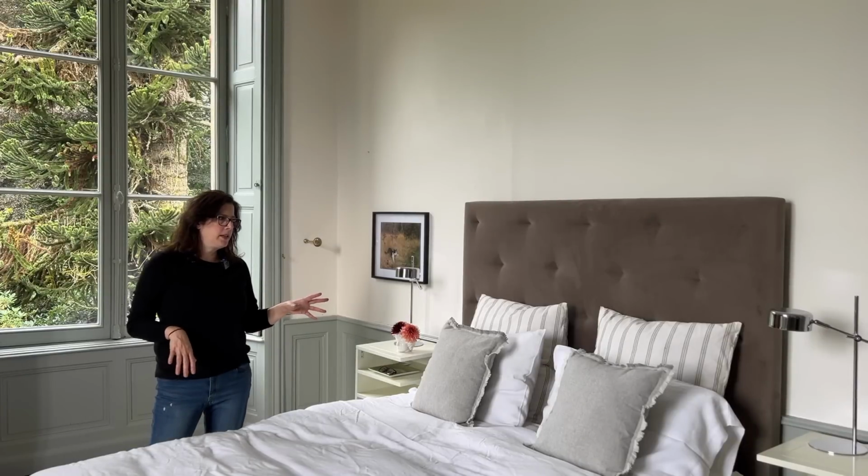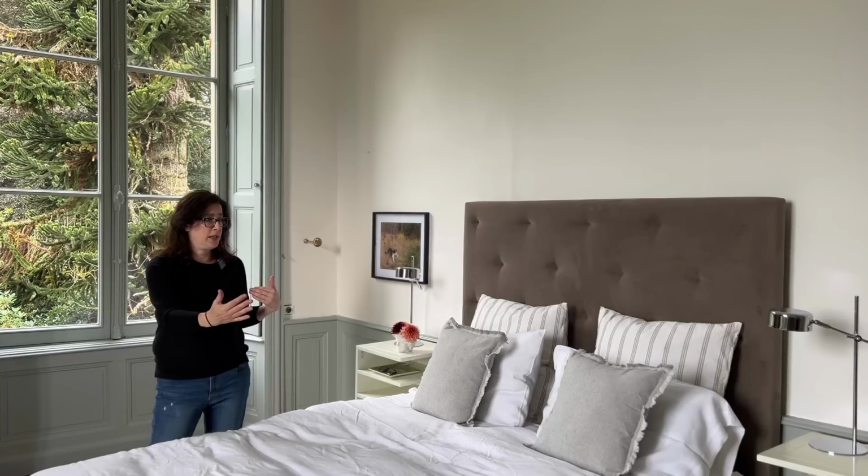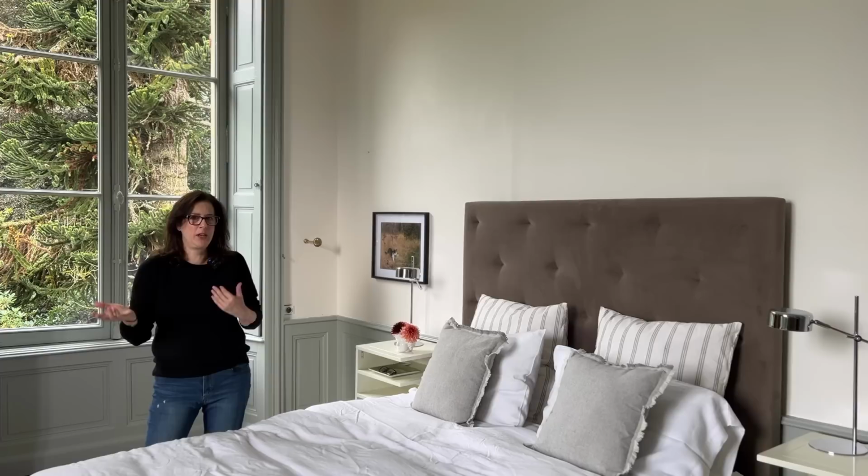So this bed is one we've had for quite some time. It's a queen-sized bed. It's an American-sized bed. We do need to get a larger bed, but I haven't found anything I really like yet. Plus, I have a lot of lovely linen sheets that I hate to get rid of because they were kind of expensive. So then that means I need to upgrade all my linen.